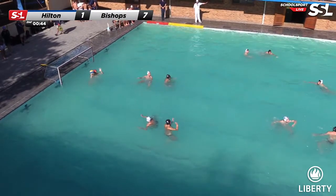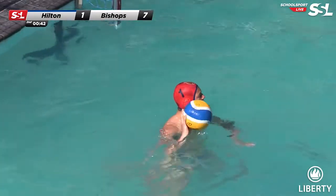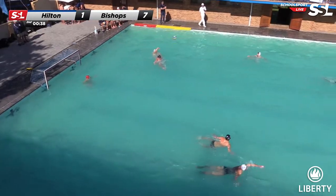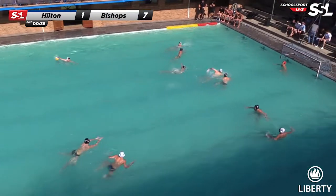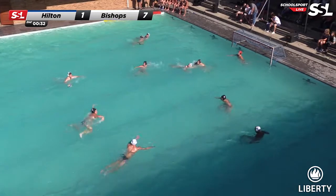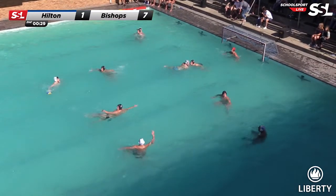What you heard there was the 1 minute bell. So we have 43 seconds left in the game on the main clock; it's a bit different on your clock. Sam Millett now on the ball, another youngster in the Bishop side. He's proven himself quite worthy this tournament so far though.